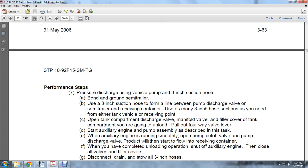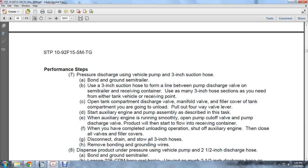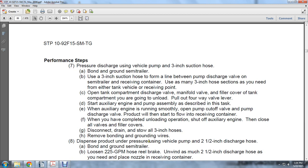When you have completed the unloading operation, shut off the auxiliary engine and then close all the valves and fill covers. Disconnect the drain and stow all 3-inch hoses. Remove the bonding and grounding wires. Dispense product under pressure using the vehicle and the 2.5-inch discharge hose. Bond and ground the semi-trailer.